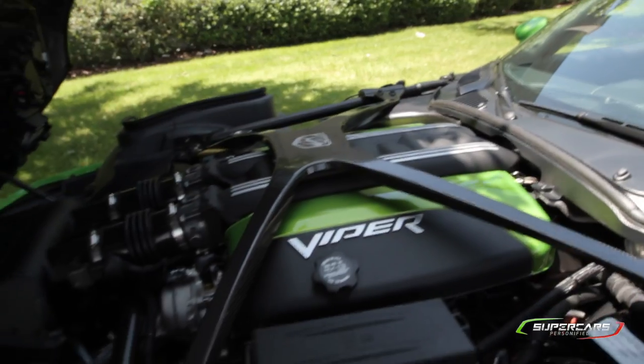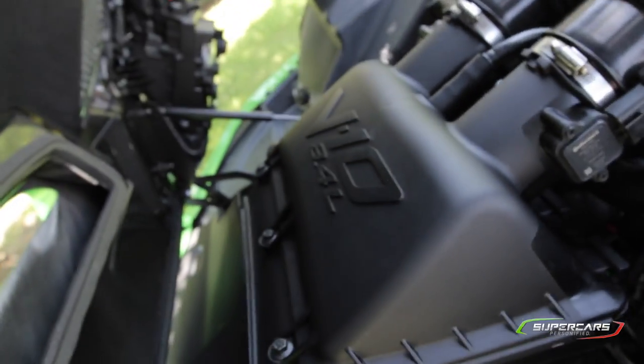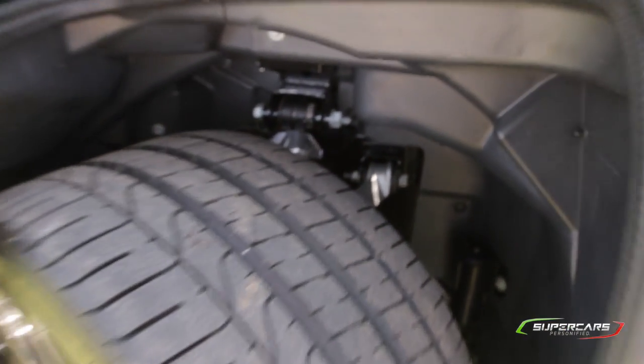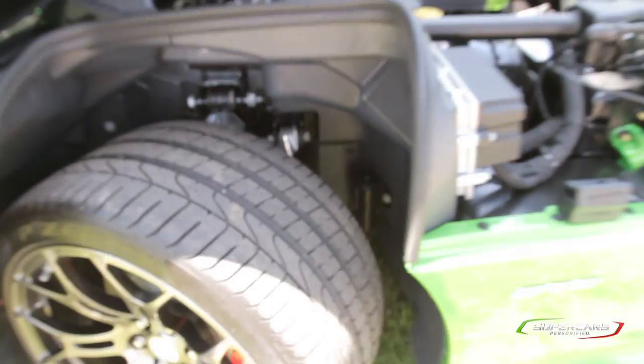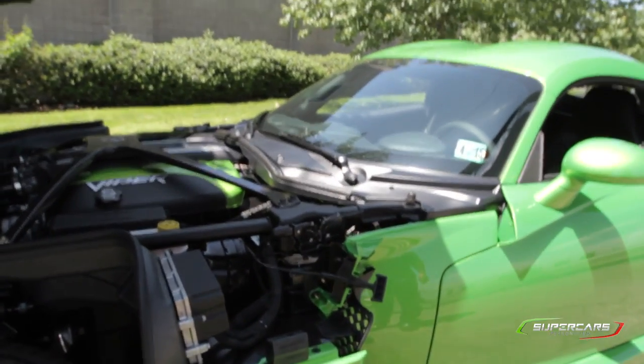It's just beautiful. You can see the whole inside. Oh yeah, the exposed carbon fiber on the inside. That is just beautiful. Such a clean, huge intake. There it is, V10, 8.4 liter. And again, some massive, great looking suspension arms here up front. And these massive, massive wheels.